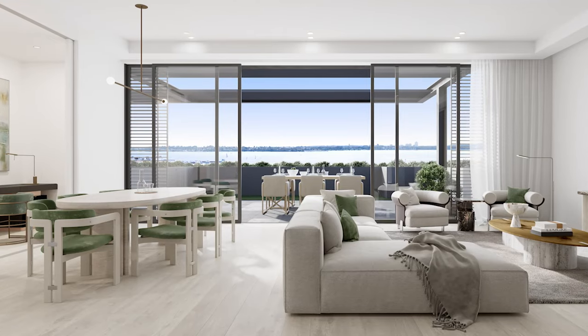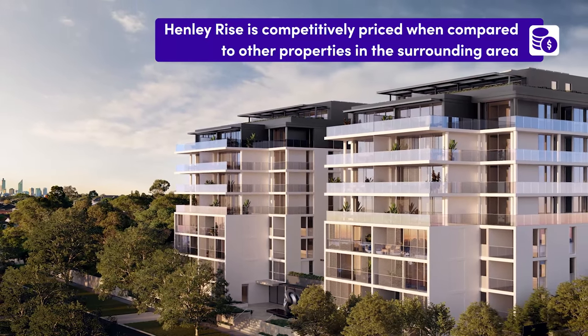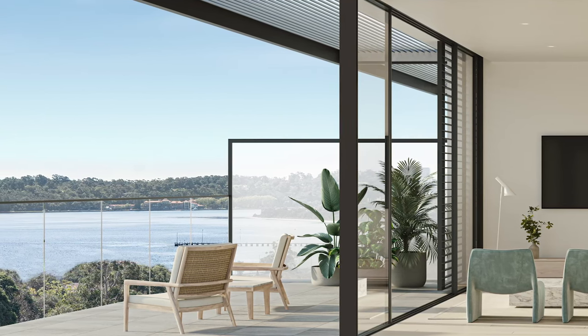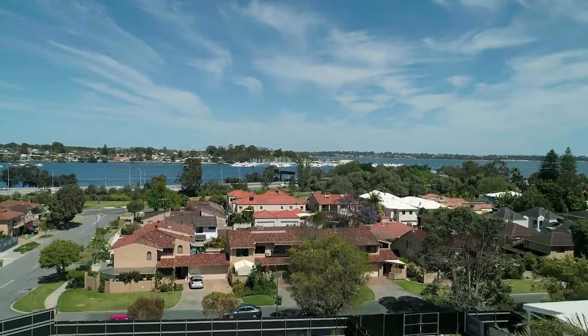Another great feature of Henley Rise is that when compared to other multi-residential developments in Como, it ranks among the cheapest in the area. This is due to the forward-thinking building design, which reduces building costs and ongoing strata fees for its residents. Whether you're downsizing or entering the market, Henley Rise could be the perfect option for you.